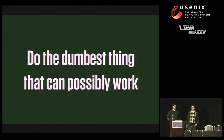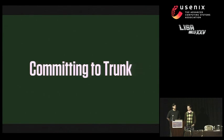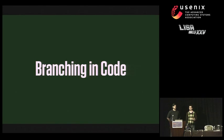One of the things for working in this dumb way is we commit to a single central repository for our main application. We have a few different services and things, but we keep things clumped together. And for the main PHP stack, we commit to trunk or master, and everybody does. And not only do we commit to it, but we deploy from it as well.